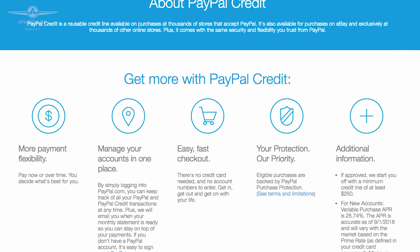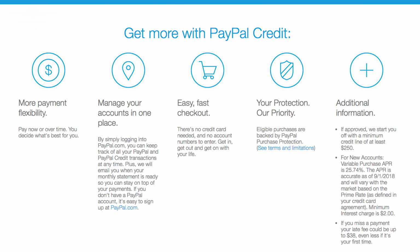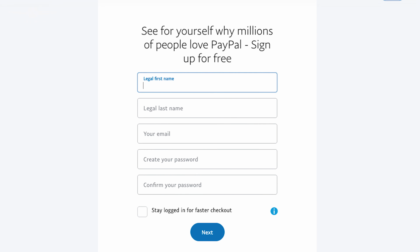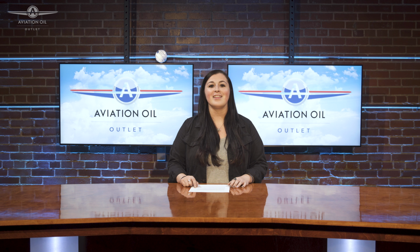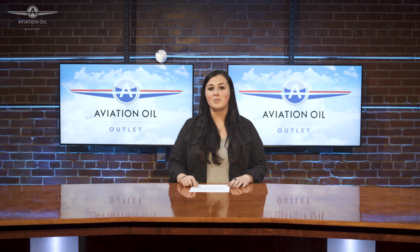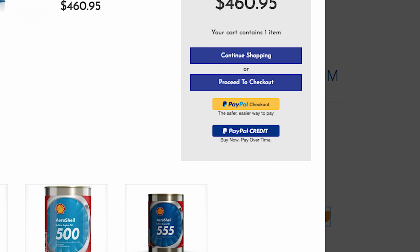Along with flexibility, this payment method adds simplicity by allowing you to manage all of your accounts in one place. By simply logging on to PayPal.com, you can keep track of all your PayPal transactions at any time. If you don't already have a PayPal account, it's easy to sign up for one. With PayPal Credit, the checkout process just got that much easier and faster. There's no credit card numbers required, no account numbers to enter. Simply get in, place your order, and get out.